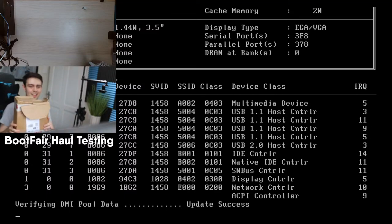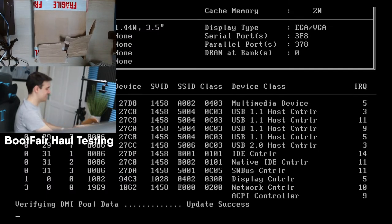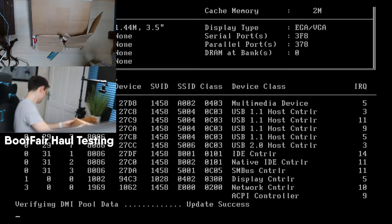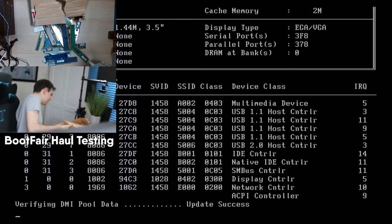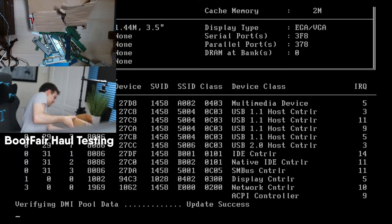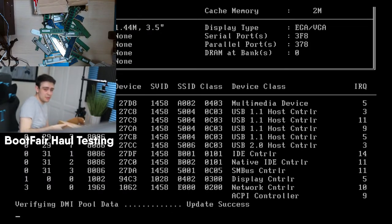Right. Let's get it all spread out on the table, shall we? Let's get everything out of the way. All right. Which is probably going to break some of it, by the way. But who cares? The whole point is RAM is supposed to be durable. So this should be okay.